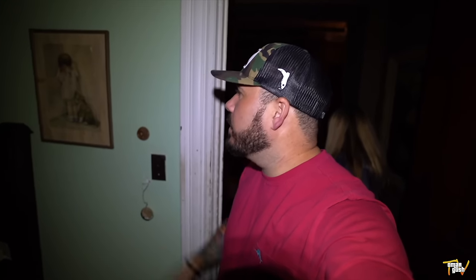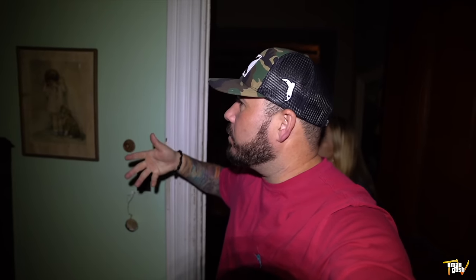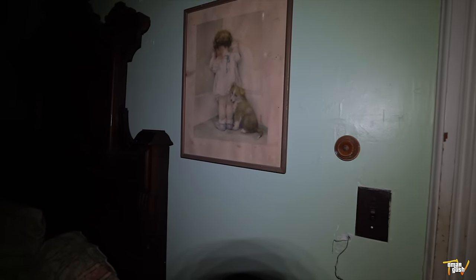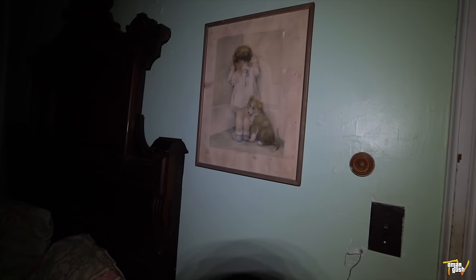And the reason they did that is because if there was ever any problems, that would probably light on fire before the house would. I think there's a sign out there that talks about it. Really? Look at that. Oh, I don't want to go there myself. Look at the picture of a little girl in the corner.